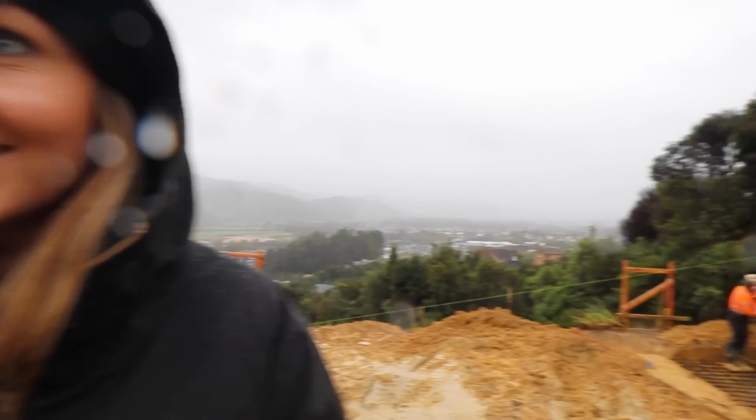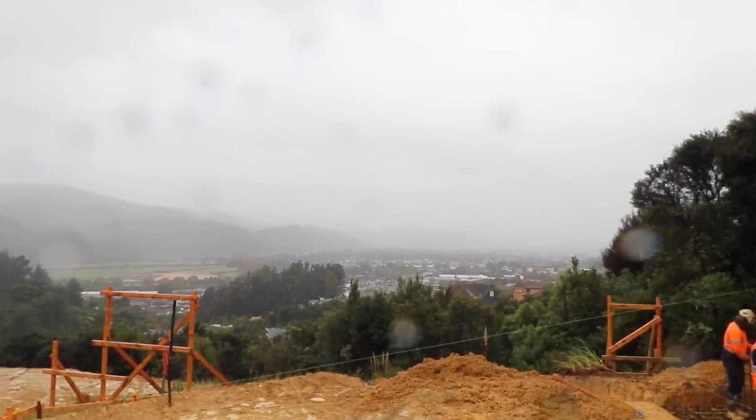What's going on, babe? It's very muddy and it's very wet. It's also very serene if we look out at this amazing view. It's actually quite cool to see the mist roll in.